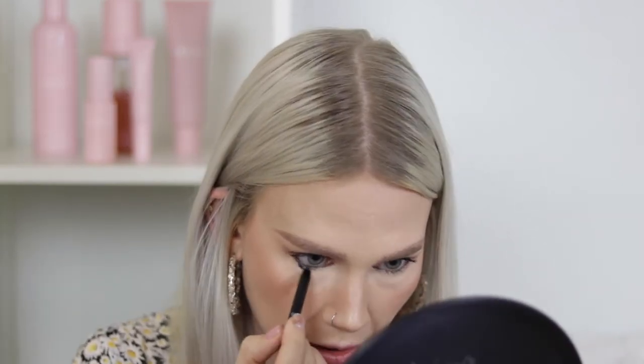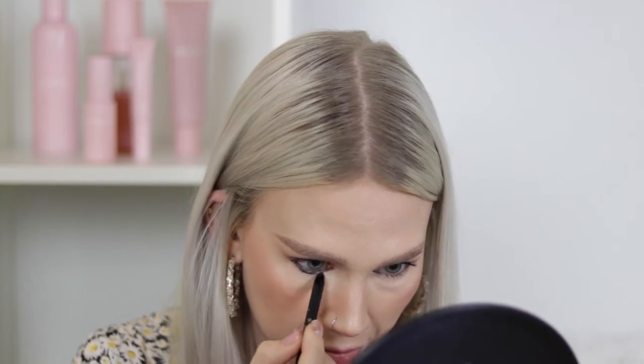Oh my god. I can do this. Okay, here we go. Help me. Okay, so now we gotta smudge before it sets. Oh my god, I forgot to get a smudging brush and it's gonna sit. Where's my smudging brush? No, no, no. Oh my god. Ladies, have a smudging brush ready.